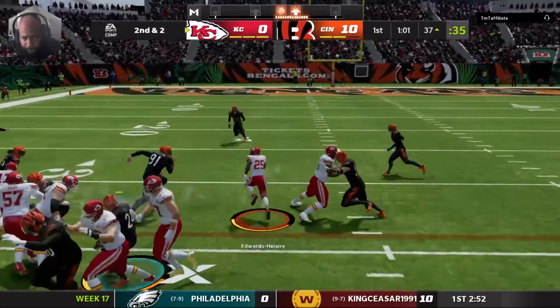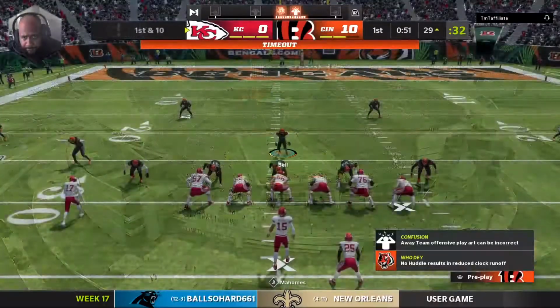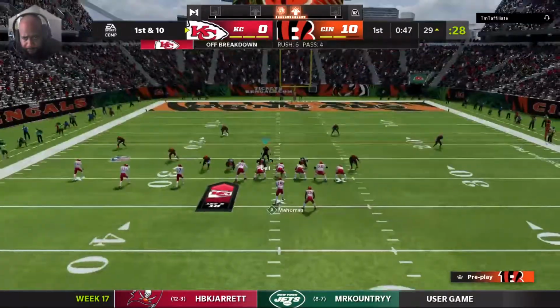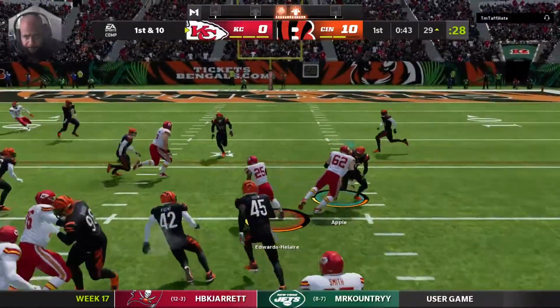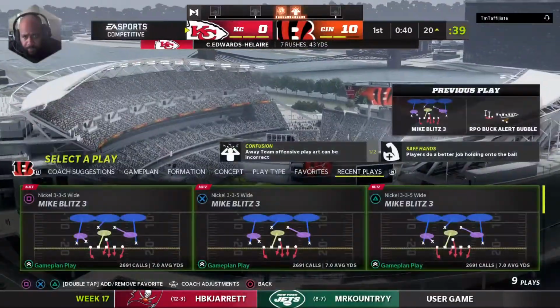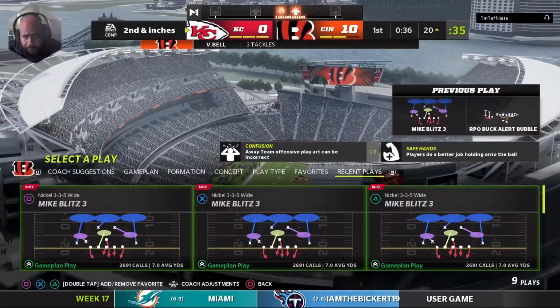On 2nd down, a run with Edwards-Helaire. And he'll work it inside the 30 to the 29-yard line. Right back to Edwards-Helaire on 1st down. And he's able to get it to the edge of the red zone at the 20-yard line. 43 yards rushing for him now to this point.